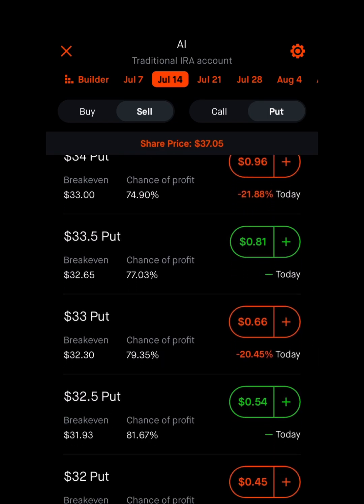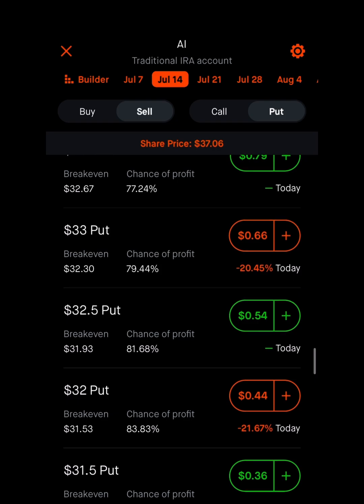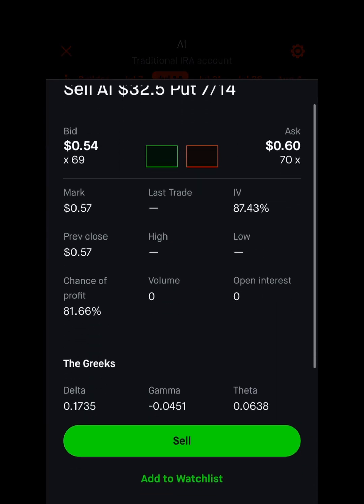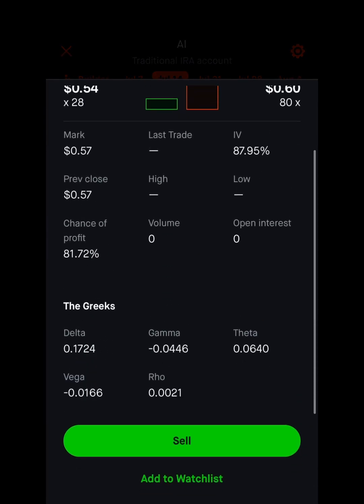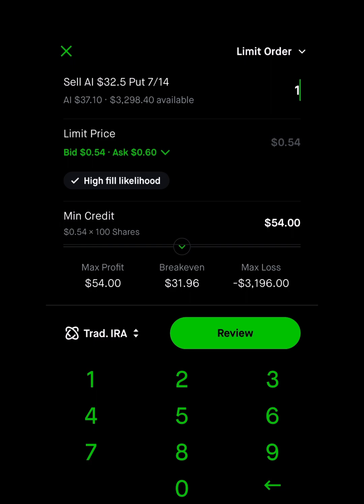Sometimes I like to do that, especially with a shorter week this week. I just want to get some trades in here today, and we're gonna do this 32.5. So the 32.5, we're at a 0.17 delta. I got basically an 82% chance of profit, and we're gonna sell one of these. I think it's gonna go 0.55. See if we can get a fill at 55. So this would be $55.